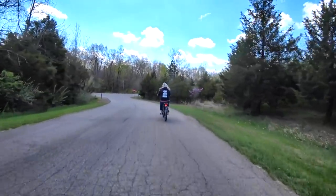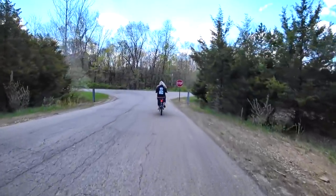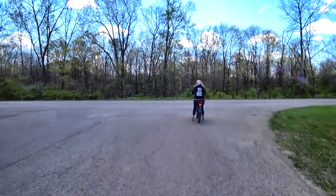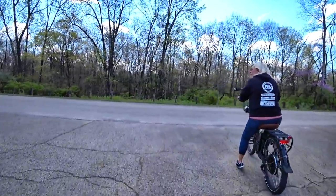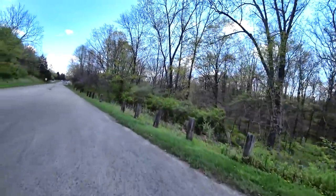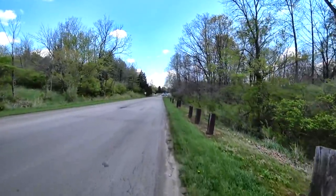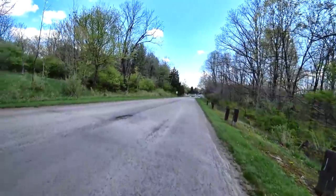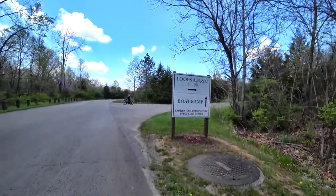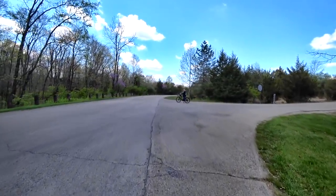So when you come in through the gate, to get to all these loops that we just looked at, you're going to make a right into here. So let me go do a little loop-de-loop real quick. There's your check-in right up there. That's where you come in and obviously check in. And then straight ahead is the boat ramp. And that's the loops we just covered, A, B, and C.